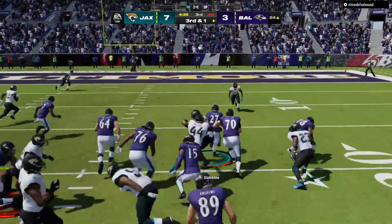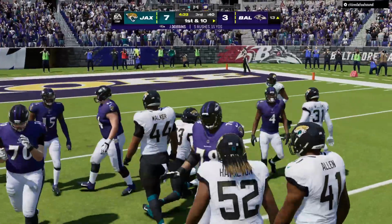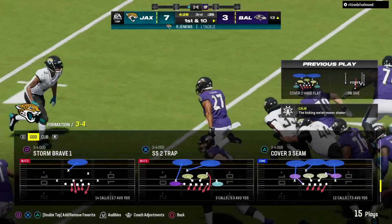On 3rd down, here's Dobbins. Oh, great effort there. He's going to get this inside the 15, and they'll spot it at the 13-yard line. Nice run. It's a pickup of 11 and a Baltimore first down.